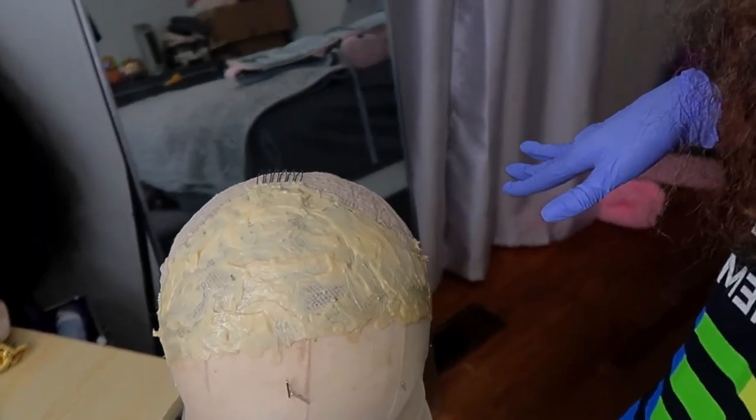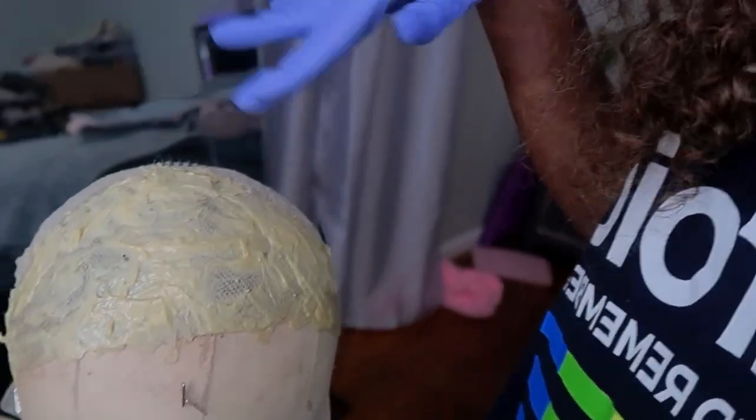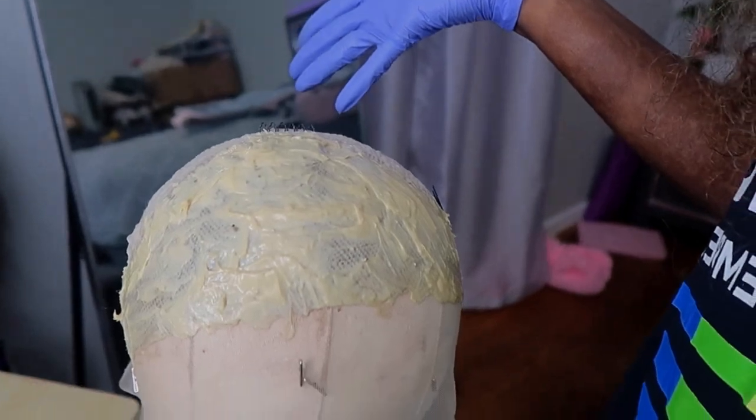Okay, so we're gonna let that sit for 5 minutes and then we'll wash it off. You apply it just like you bleach knots and then just wash it out. So y'all, I actually thought I washed, oh, look at that. I washed the hair out. The knots turned out fine.